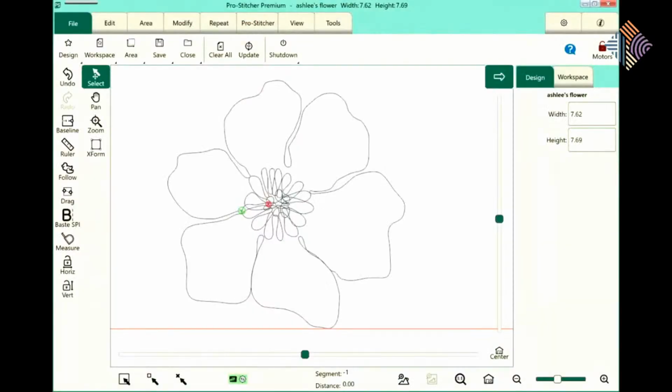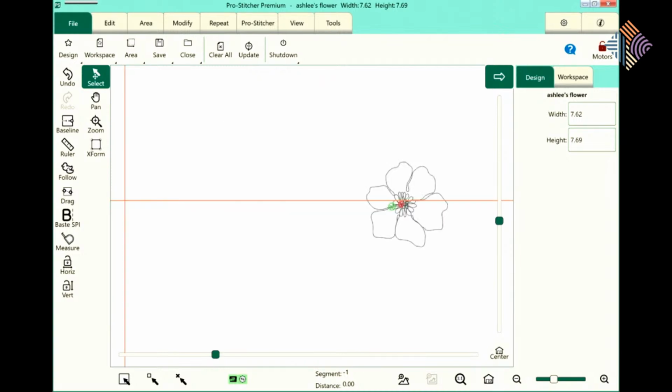Exactly. And so if you look on the Pro Stitcher screen now, this is the flower that Ashlee did. She quilted this out. She moved the machine around it, and then we actually took it into Pro Stitcher Designer, and we cleaned up just a couple little blips. There were a couple of places where some straight lines showed up, a few things like that. And then this is the finished product of what we ended up with here.